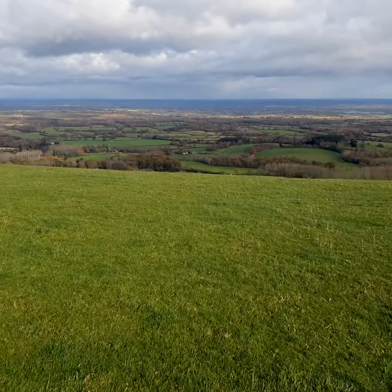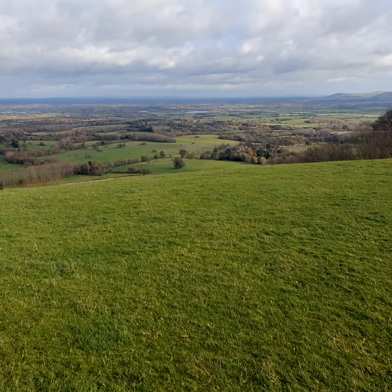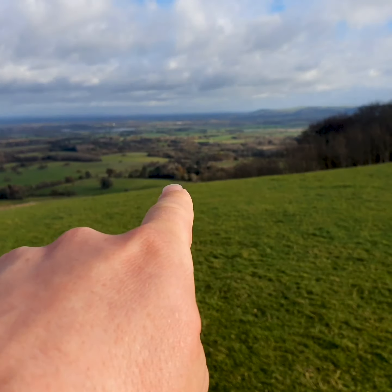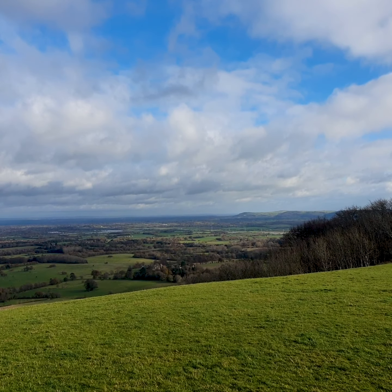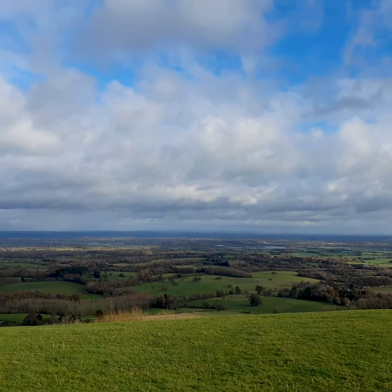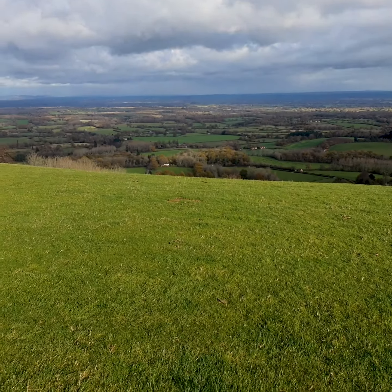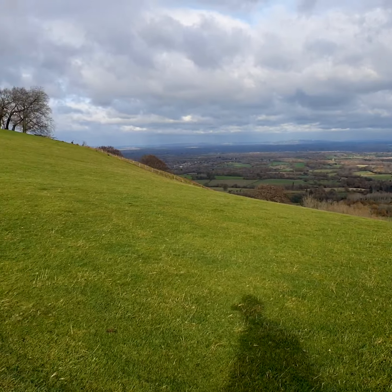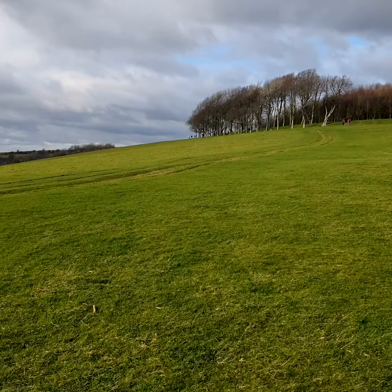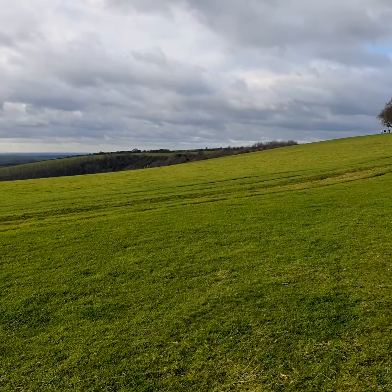So Chanctonbury Ring is part of the Whiston Estate. You can just make out Whiston House at the end of my finger down there. We're looking over towards Devil's Dyke, Alstonbury Hill, etc. to the east, and obviously the Great Weald to the north. And thankfully, as I said, it's a nice day today, because it can be very nasty up here during the winter and the late autumn.